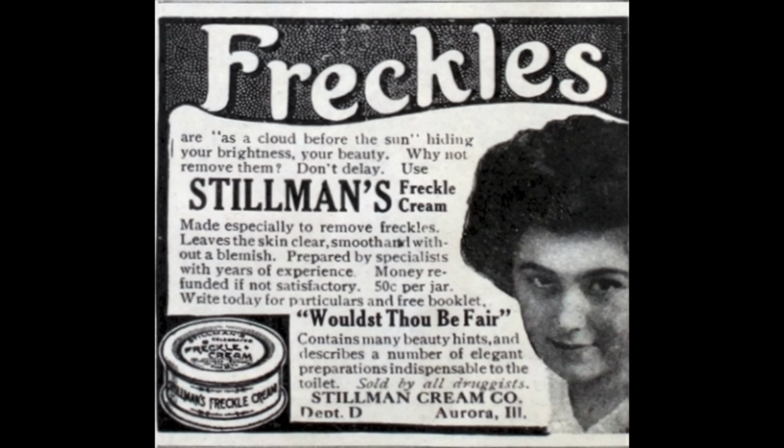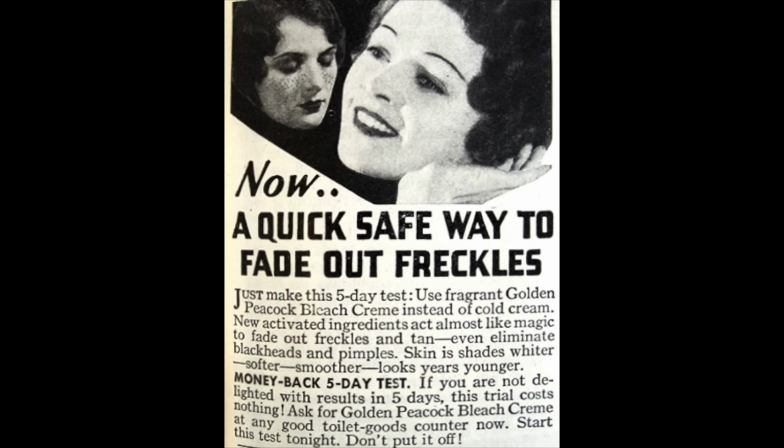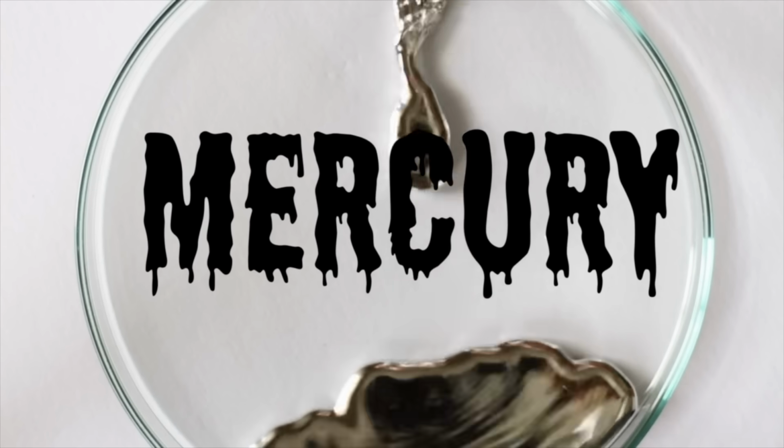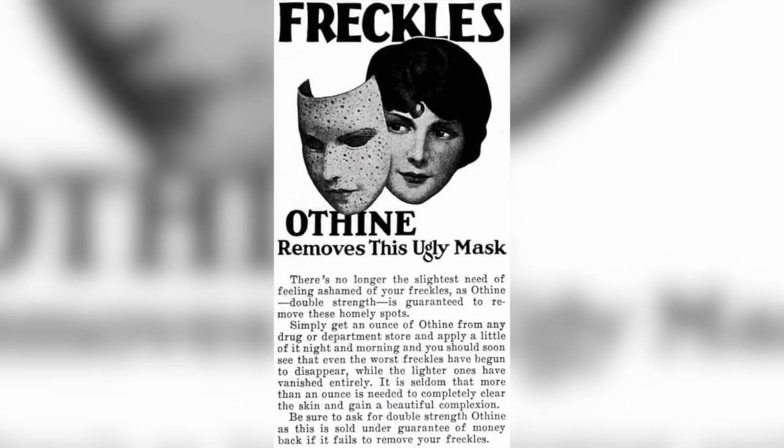For many centuries, through all skin tones, freckles were really looked down upon. And so these freckle removers and bleaching creams were extremely toxic, and there were many brands that used one particular ingredient. And I'm going to tell you that this ingredient is still in some skin bleaching products today, and that is mercury. Yeah, Othine, Stillman, there was even an Elizabeth Arden freckle remover. I mean, these all contained mercury. And as I said, some products do contain it today.